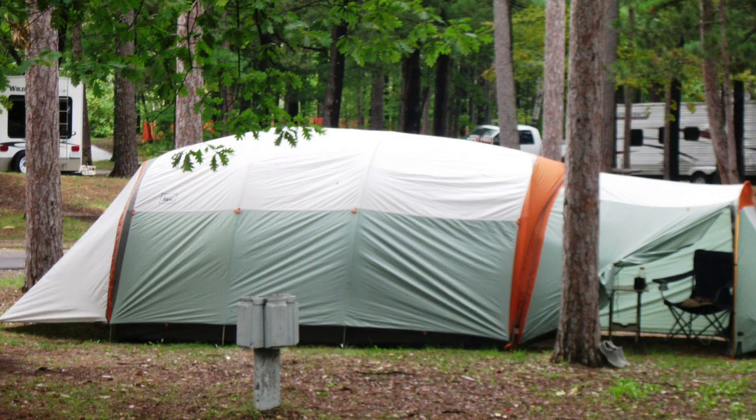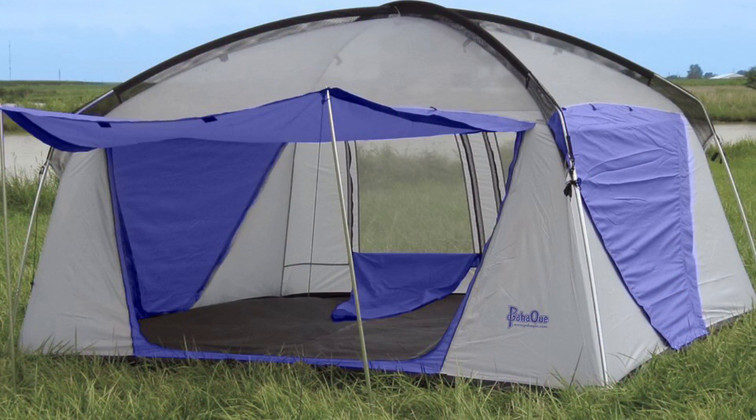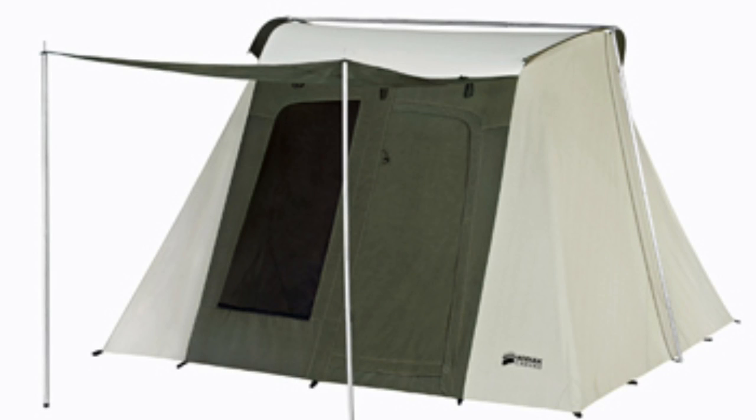Here are some better quality large tents. First of all, the REI Kingdom 8 is a freestanding tunnel tent that measures 12.5 feet by 8.5 feet, weighs 22 pounds, and retails for $530. The Pahaque Promontory 8 is a freestanding umbrella tent that measures 12 feet by 10 feet, weighs 35 pounds, and retails for $530. The Kodiak Flexbow 8 is a non-freestanding, modified canvas cabin tent that measures 14 feet by 10 feet, weighs 82 pounds, and retails for $680.